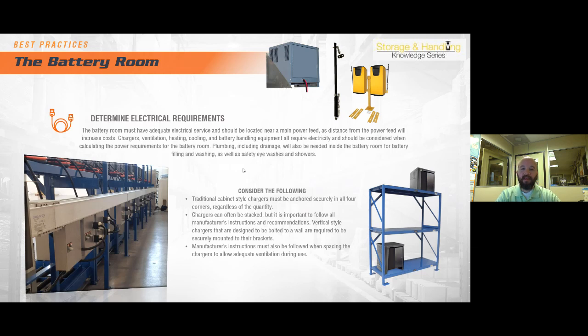Next big important piece, and a lot of times during the projects I've encountered, it's one of the last things people think of, but it should be one of the main ones you think of. And this is the electrical requirements. As you know, batteries are electric and do require a way of getting that electricity back into them. And that is done by using battery chargers.